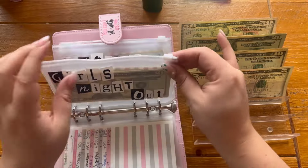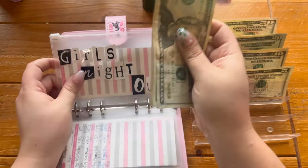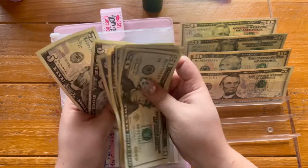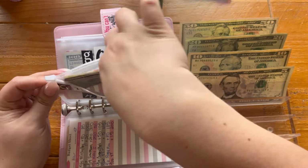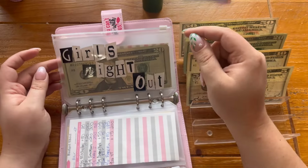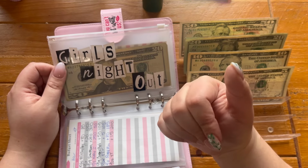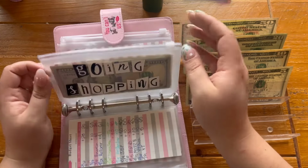Girls Night Out. Girls Night Out is getting $20. So I have 20, 40, 60, 80, 100, 10, 15, 25, 35, and 40. So 140 in Girls Night Out. I'm pumped. Nothing planned, but I'm prepared for when things go down. Because the other thing is one of my best friends is getting married this year. And so I know I'm going to need to start putting stuff aside for a bachelorette party to go and have a good time. Because I have no idea where she's going to want to go or what she's going to want to do.